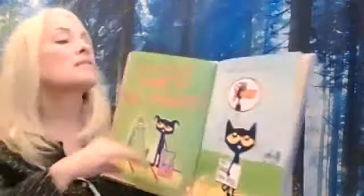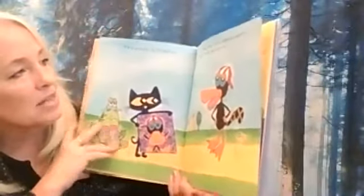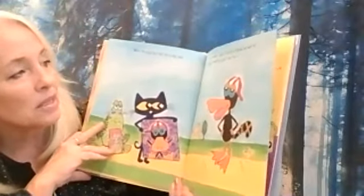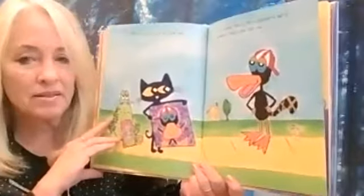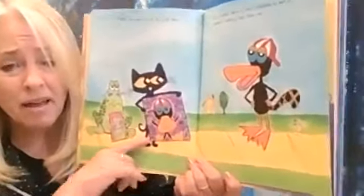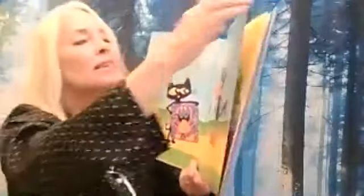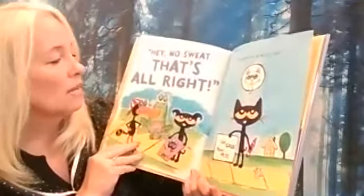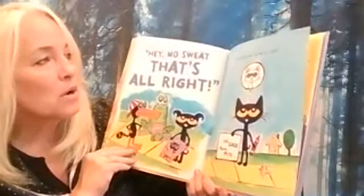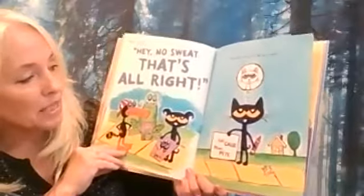That's his friend Gus. Pete showed Gus his picture too. Gus asked, "Who's this supposed to be? It doesn't really look like me." That wasn't good manners, was it? I think it looks like him. I think Pete did a great job, don't you? Gus. Pete thought, "Hey, no sweat, that's all right. The next one will be just right for Callie from Pete."